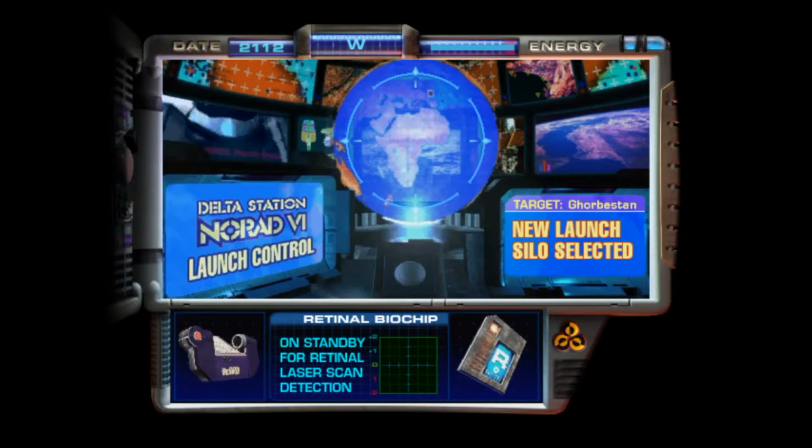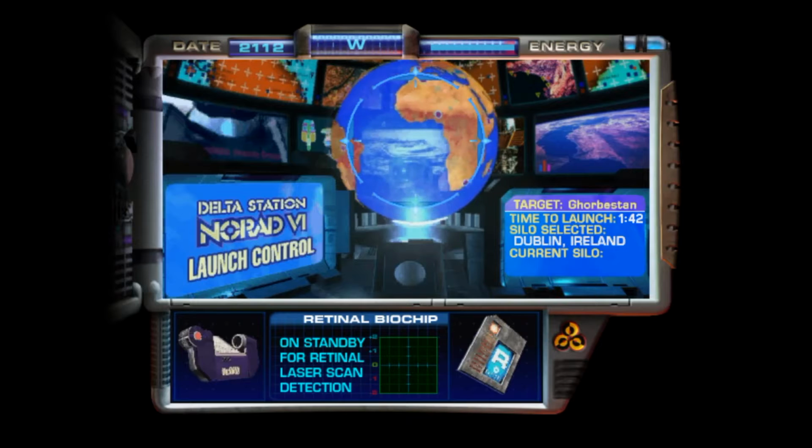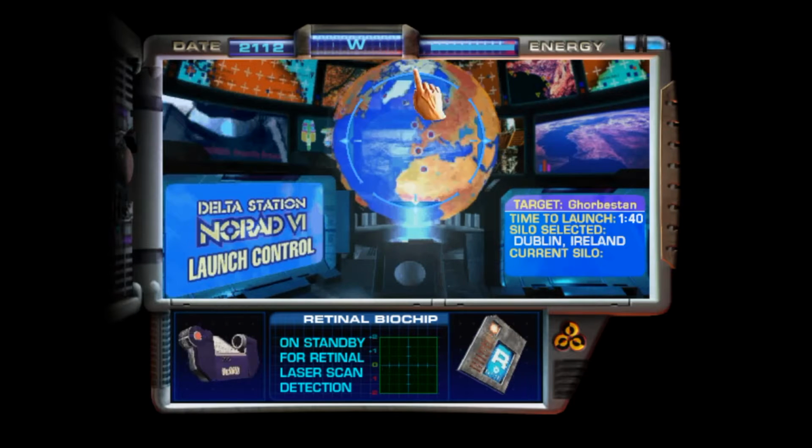New launch silo selected. Dublin, Ireland. Launch to proceed in 1 minute. 50 seconds. Missile launch imminent. Abort launch sequence from manual override terminal only.